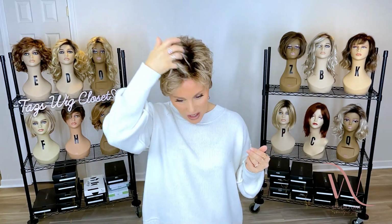Now, each one of these fibers is a little more on the coarse side. It's not quite as fine and silky as some, but that's because it's been heavily texturized on the ends. That's also what gives it that kind of a dry look. So if you're looking at it, and I get a lot of questions sometimes, is that a really dry, crispy dry fiber? It's not dry. But it does feel heavily texturized, so you're going to get that coarseness that follows that.